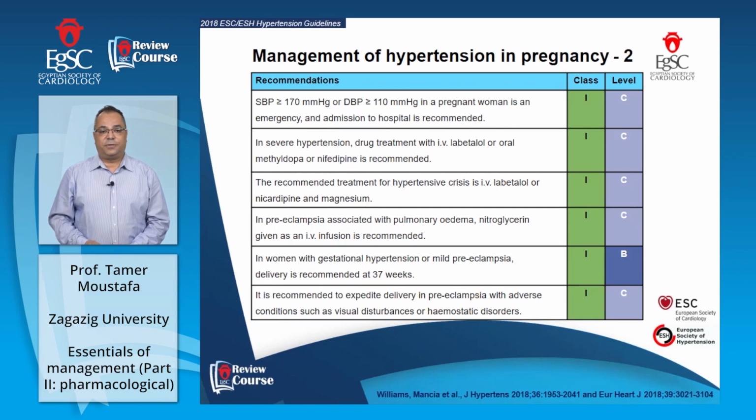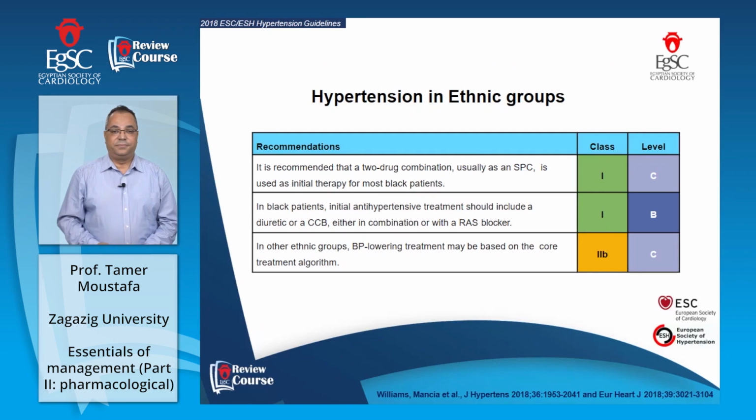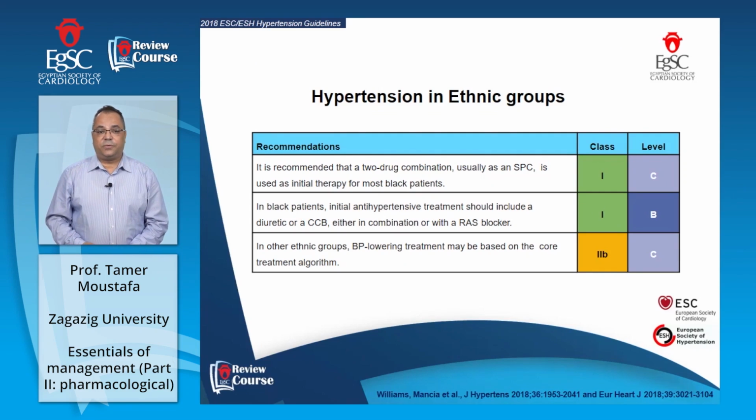In women with gestational hypertension or mild preeclampsia, delivery is recommended at 37 weeks, and it is recommended to do the delivery in preeclampsia with adverse conditions such as visual disturbances or hemostatic disorders. Hypertension in ethnic groups: it is recommended that two-drug combination, usually as a single pill, is used as initial therapy for most Black patients. This is class 1C. In Black patients, initial antihypertensive therapy should include a diuretic or a CCB, either in a combination or with a RAS blocker, and this is class 1B. In other ethnic groups, blood pressure lowering treatment may be based on the core treatment algorithm.